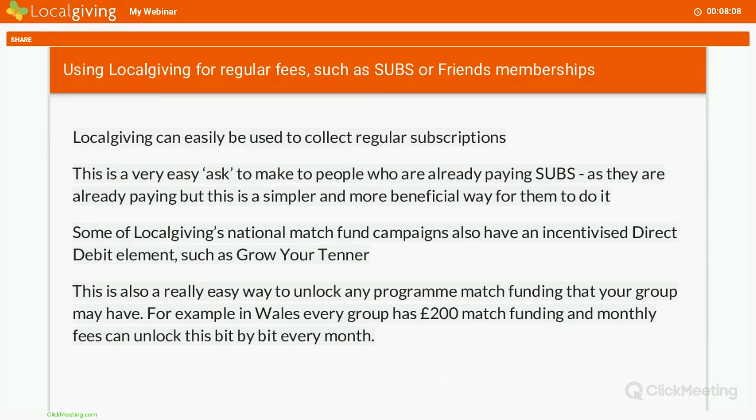So if you are a member of an RDP, and you have some of that match funding, try thinking about using your direct debit to unlock it.